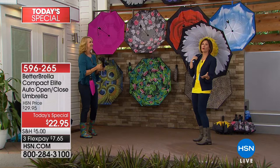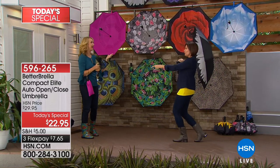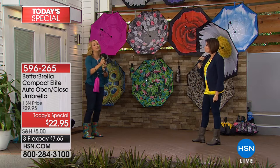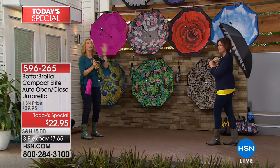You would never pack an umbrella because it's too big, it's too bulky. Look at how tiny. Look at this. Teeny tiny, about a pound, 13 inches. Let's go through those beautiful colors for you. We have 6 new, 13 in all.